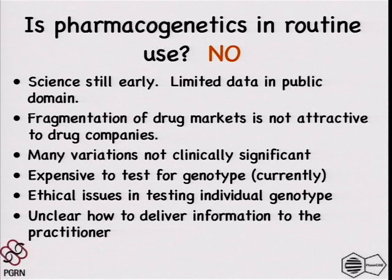Is it in routine use? Not really. There are a few cases. There's a breast cancer medication that before you take it, you need to get a genetic test. I do not test CYP2D6 before I give patients codeine. What do I do? I give them codeine. I say, if it doesn't work, give me a call. And if it doesn't, I give them Vicodin or Percodan or whatever. But for whatever reason, it has not entered practice, even though, in principle, you could check CYP2D6 levels once early in life and then tell the patient forever, don't do codeine, it's not going to work for you.